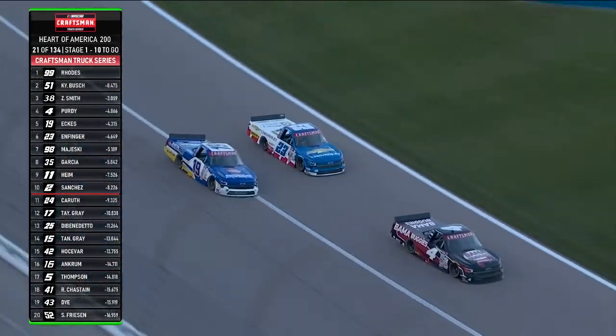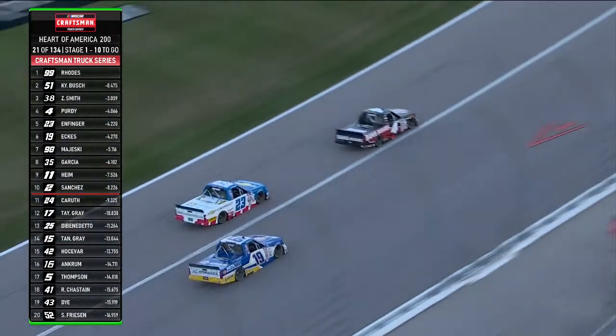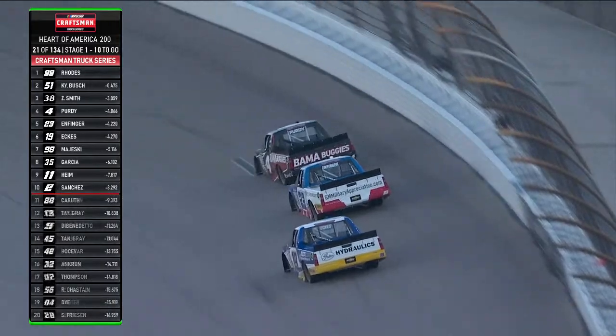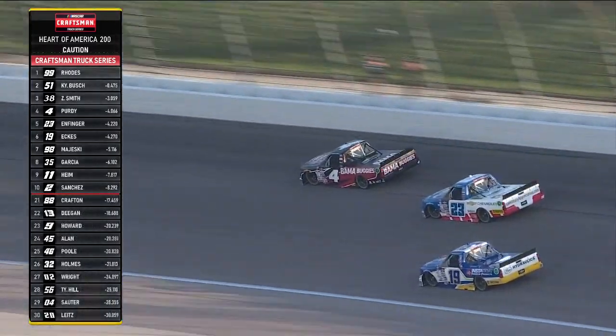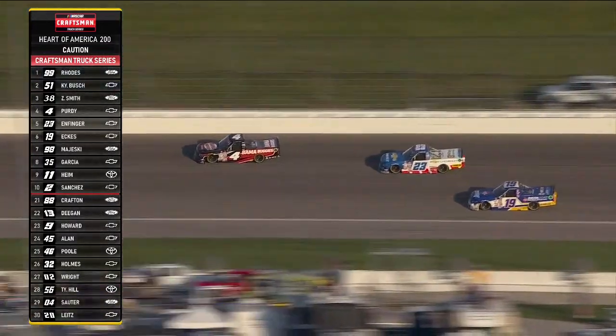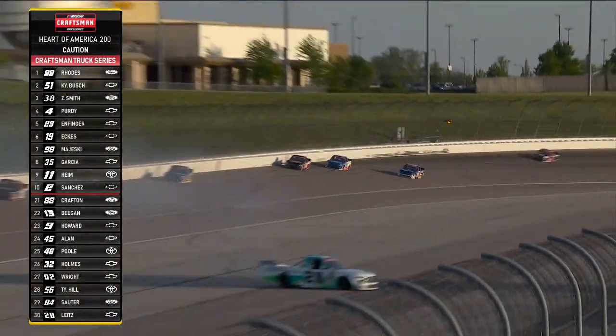Hey, while they're racing for position, here comes Grant Enfinger in the 23. You said it, Adam. He's been really good here. It looks like he's got a great number 23 Chevy. Salute to the military from Chevrolet. That's a beautiful red, white, and blue truck, doesn't it?